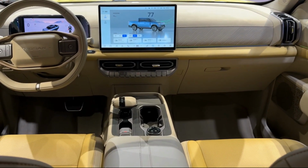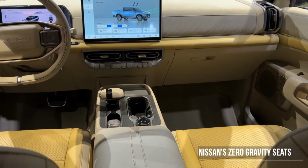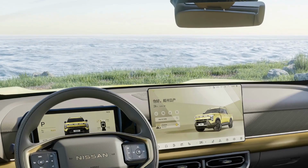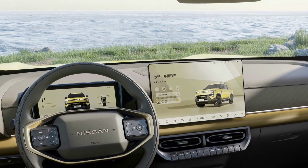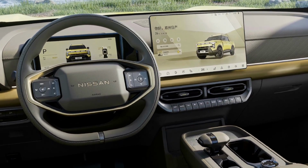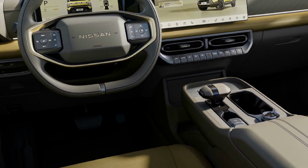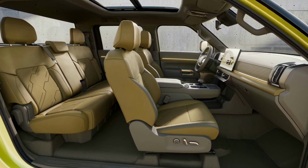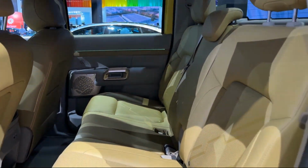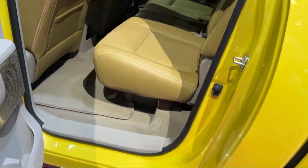The front seats deserve special mention. Nissan's zero-gravity seats provide exceptional support on long drives, a feature often overlooked in this segment. For 2026, Nissan has addressed one of the previous model's shortcomings by finally adding a telescoping steering wheel to all trim levels, allowing drivers to achieve a more customized driving position. The rear seats in crew cab models offer ample legroom for adults, while King Cab configurations provide just enough space for occasional passengers or secure storage.